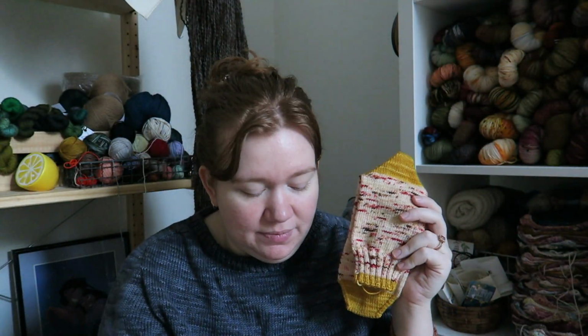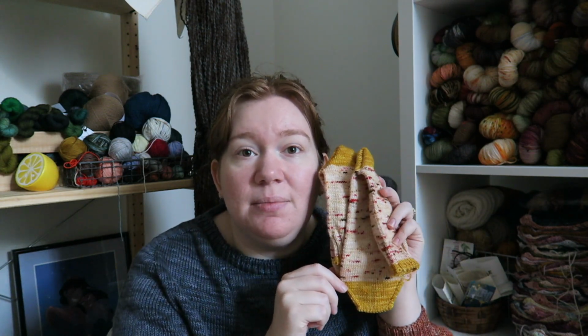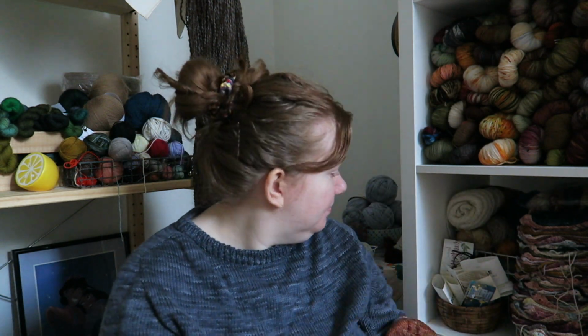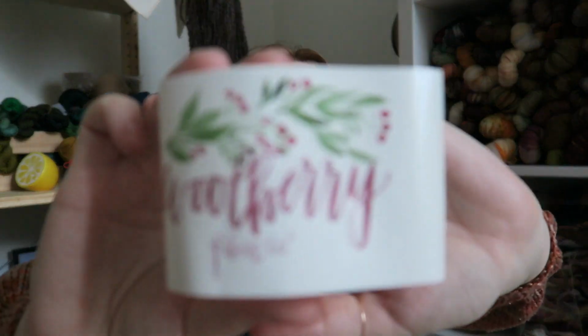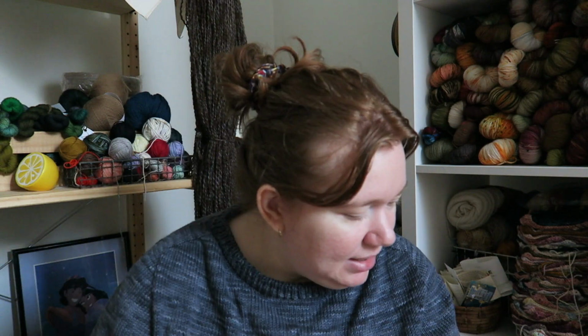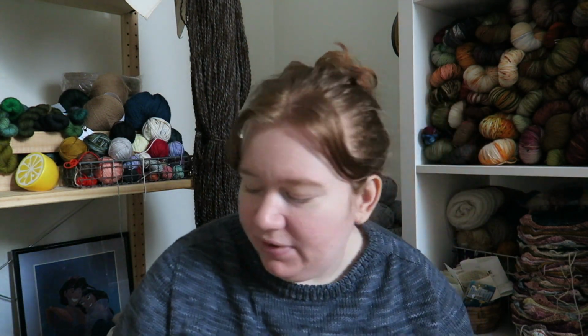And they're so nice. They're plump, they're beautiful, and they're vanilla. There's really not that much to say about them. They're done. That's great. Love that. And now I can get rid of the Woolberry Fiber Co. tag for these. That is, I believe, all for finished objects.